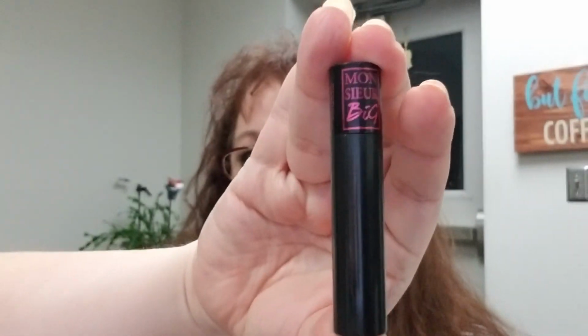And the last item we received is new, and this is new because I received it in my Glossybox too, so they must be making the rounds. It's from Lancome. Is it Lancome or Lancome? Lancome, we're calling it. And it is their Monsieur Big mascara. So it's just a deluxe sample. I'm wearing it right now. See those lovely lashes? This is with 2 coats on.